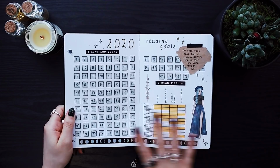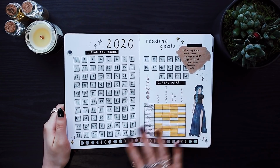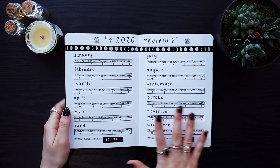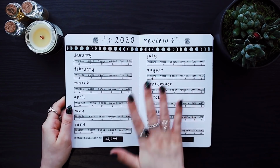But anyway, so yeah, love this page. Once again, it was super satisfying to color in a box once I finished a book. And then this is my 2020 review, but I feel like it should be like overview.